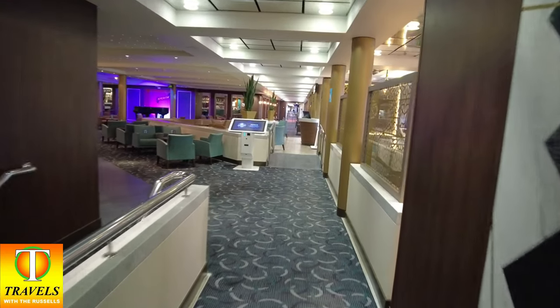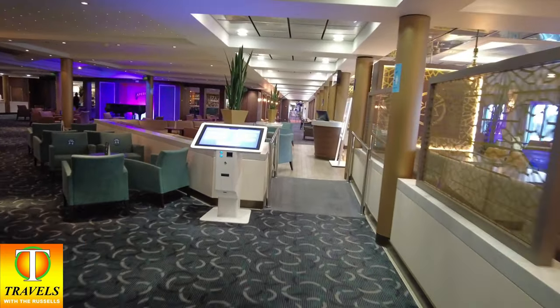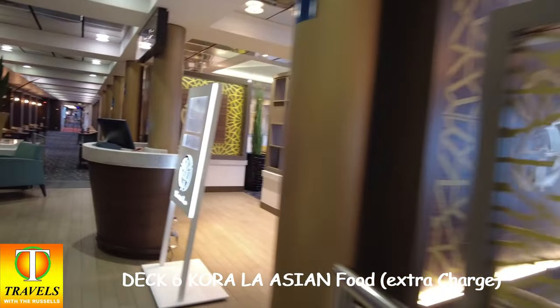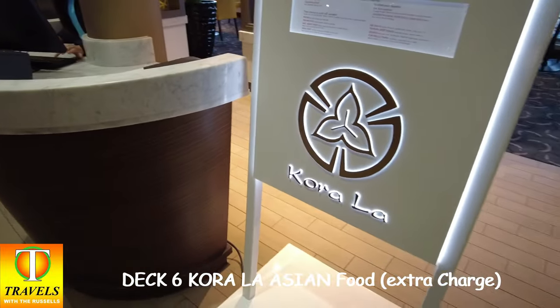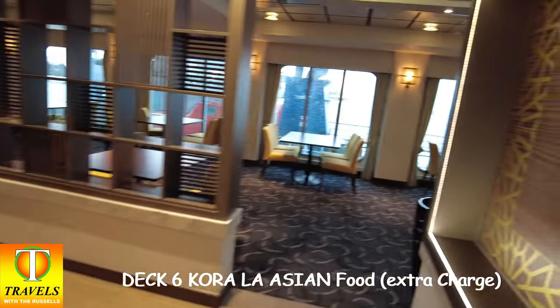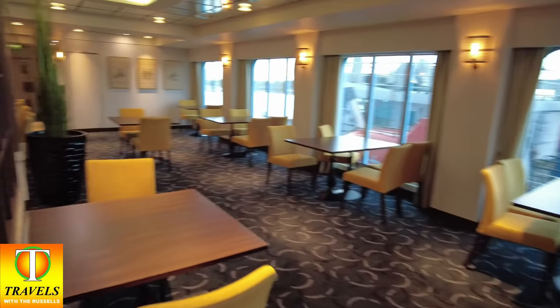So, deck 6, we have a couple of the specialty restaurants here. One is Coralore, and this is the specialty Asian restaurant. Not too big.